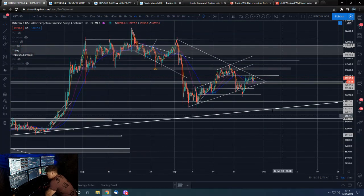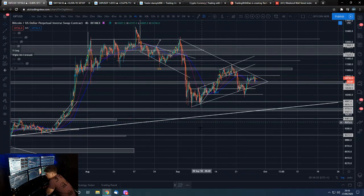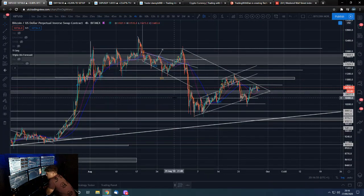There's two outcomes. We're probably going to have an expansion of volatility. I don't think we're going to keep trading sideways at this level. We are going to start making progress above 11k towards 12k, or we're going to start making progress below 10,500 towards 10k, and then potentially lower. But as you guys know, we're going to have to be taking our lead from the wider stock markets.